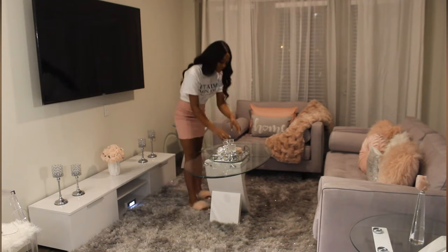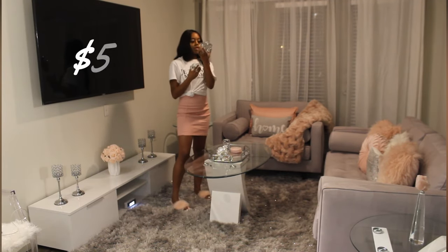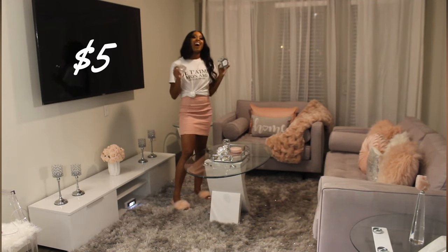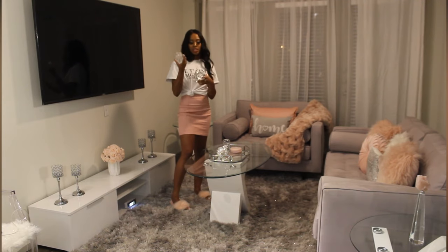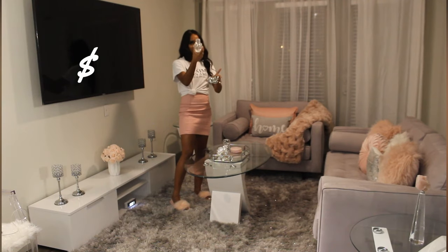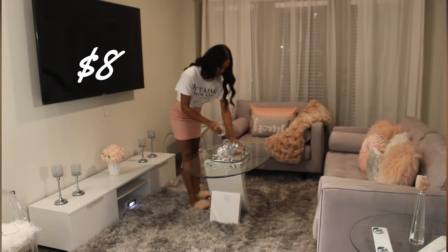Then another centerpiece item I got is this cute little candle holder. But as y'all can tell, I'm not too fond of candle holders, so I actually just turned this into a little thing to hold this cute perfume bottle that I got from Home Goods. I thought it would look great in here, which it does.